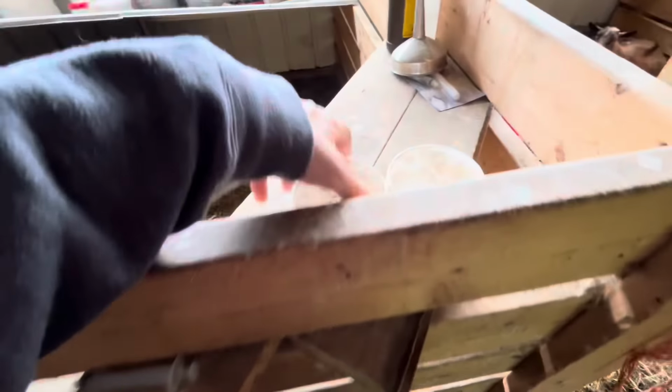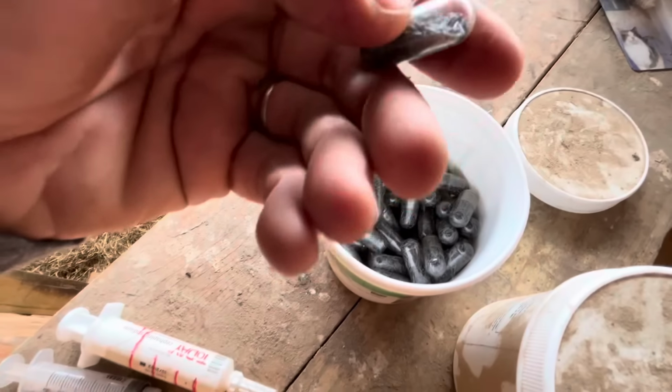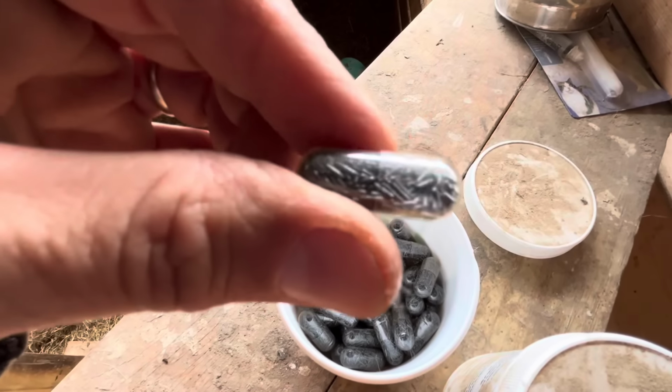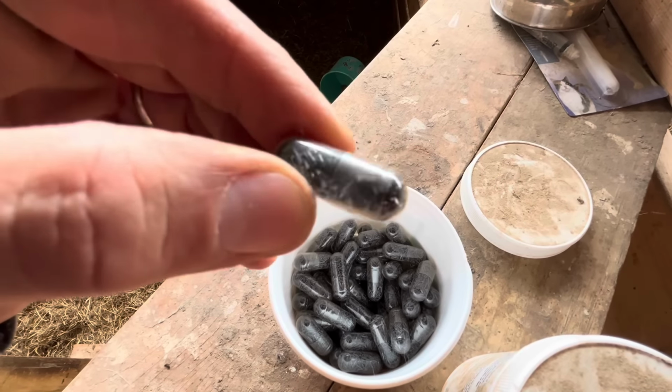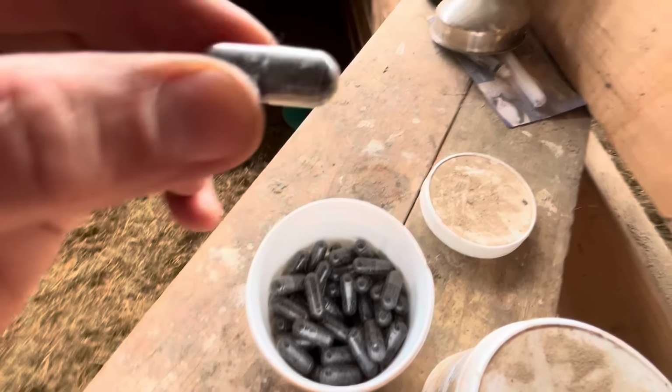So anyway, here's your copper bolus. Looks like that. They're pretty big. Those are copper rods inside there. I know you can see the copper rods. There you go, copper rods.